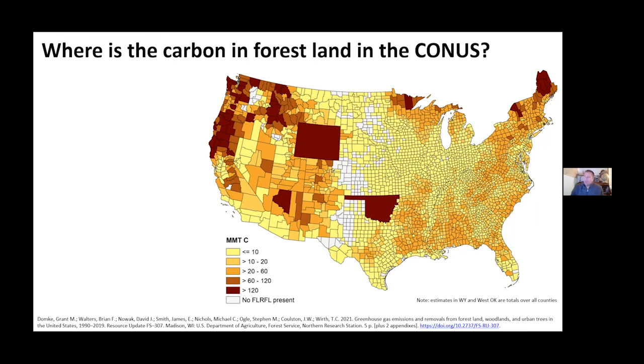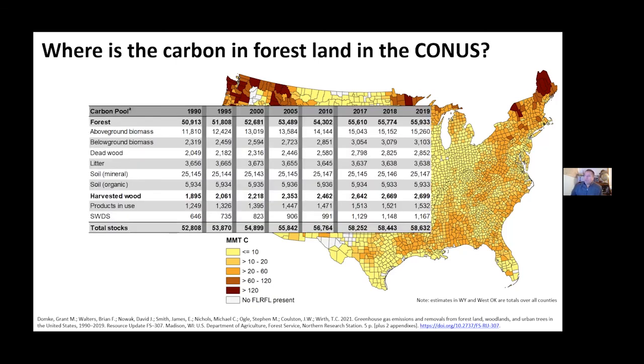And this is a county level map. In some cases, you can see due to data limitations in Wyoming and West Oklahoma, we were limited. So I apologize for those in terms of the distribution of carbon stocks. And so this describes here, again, the contribution of those carbon stocks.